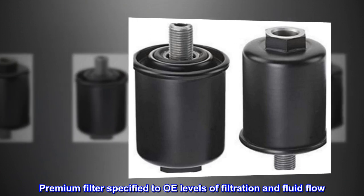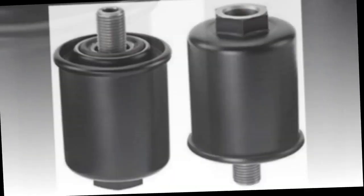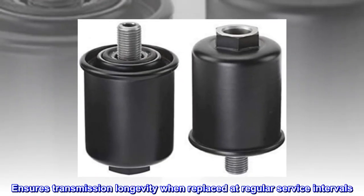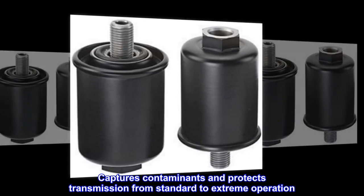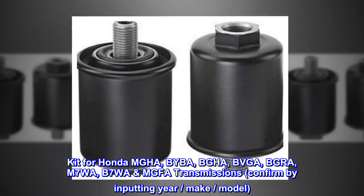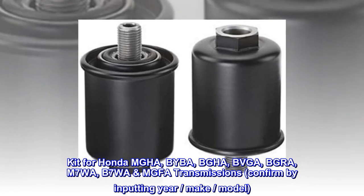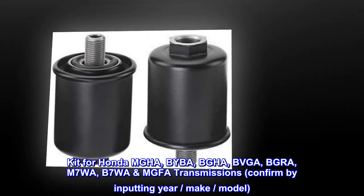Premium filter specified to OE levels of filtration and fluid flow. Ensures transmission longevity when replaced at regular service intervals. Inline style filter. Captures contaminants and protects transmission from standard to extreme operation. Kit for Honda MGHA, BYBA, BGHA, BVGA, BGRA, M7WA, B7WA, MGFA transmissions. Confirm by inputting year, make, model.